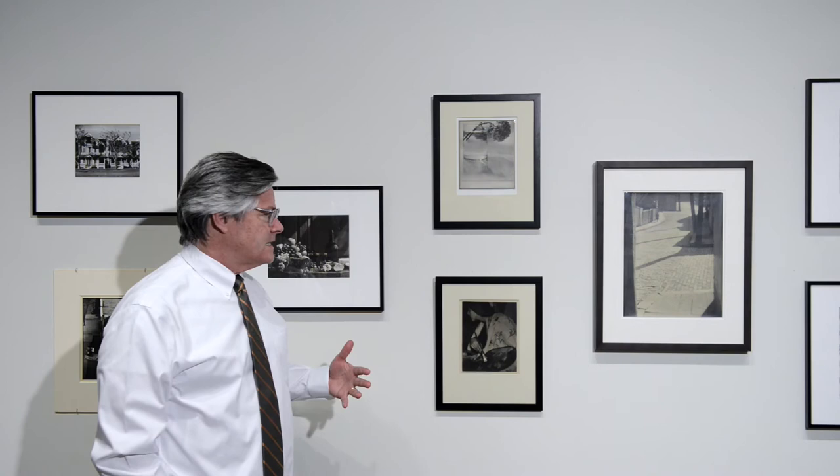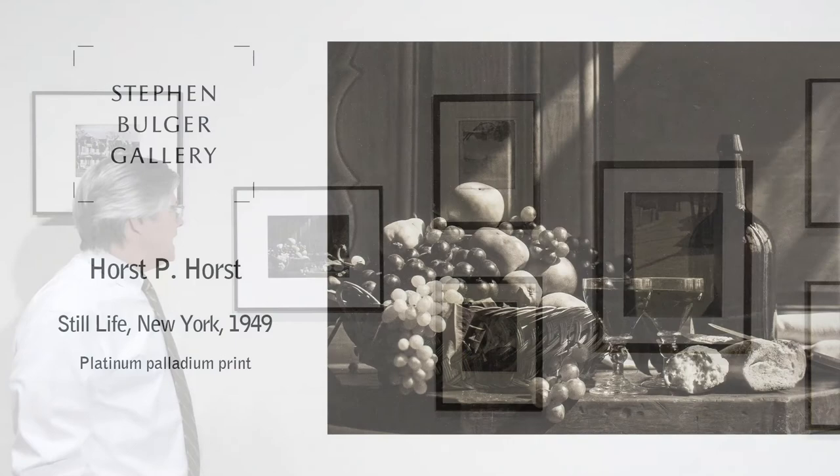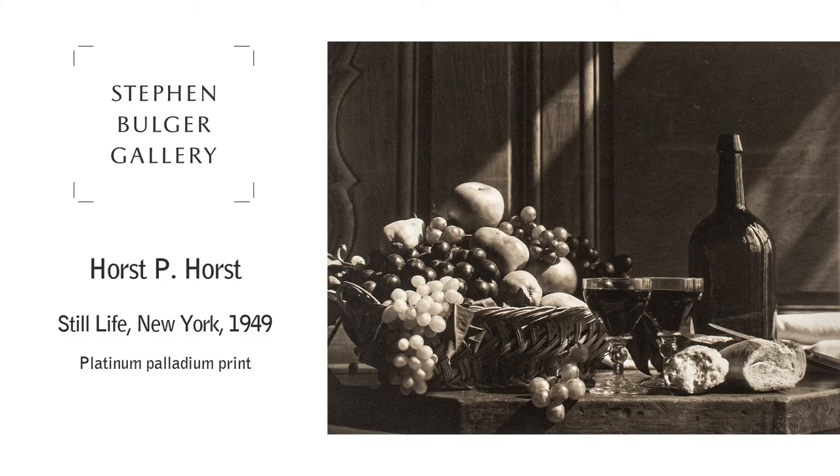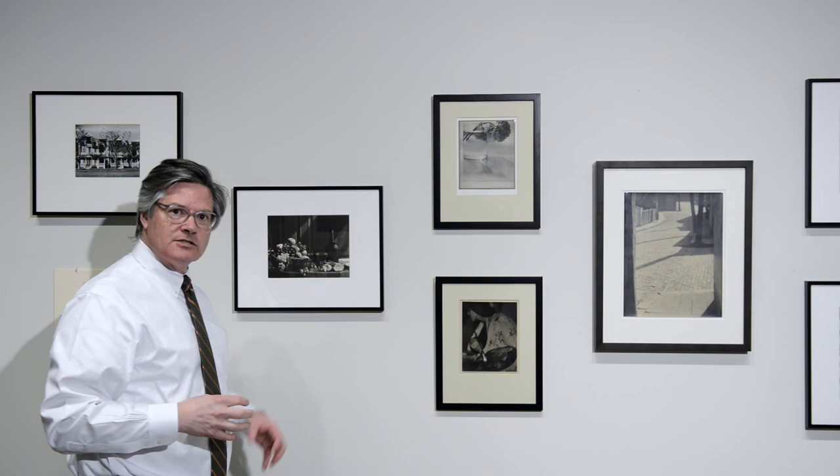And certainly you can see it in this photograph from the 1940s by Horst P. Horst. And this is a platinum photograph, which is also a type of printing process that gives you a softer effect. And what it does is give you great detail in these mid-ranges, and it doesn't go to pure black like gelatin silver does, so it creates this beautiful soft effect.